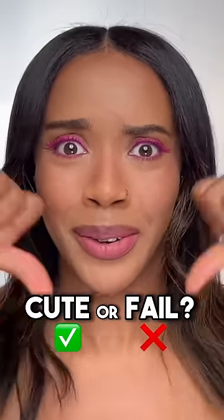To be fair, I kind of like the eyes. Overall, I'm not very impressed, but honest thoughts, what do you guys think? Is this a cute or a fail?